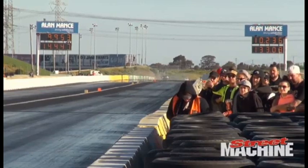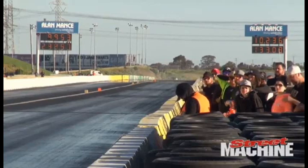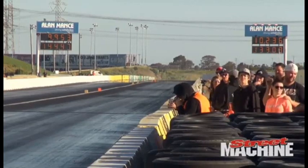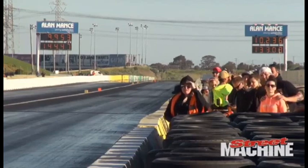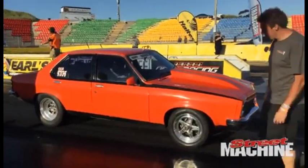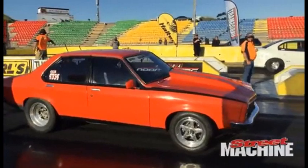Wow, that was loud. Nathan goes through 1023, that's off the pace for that car. But 995 for the big hard top's not too bad. They do run quicker, but it has had all sorts of dramas with getting boost. Here's Darryl Elliott, 800 horsepower this car's got. They've been having trouble getting it down.